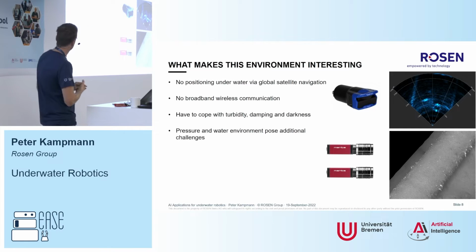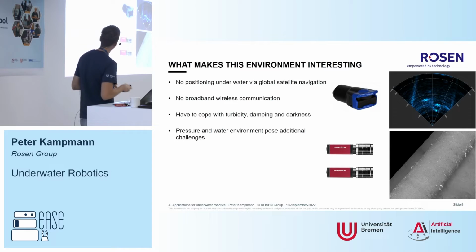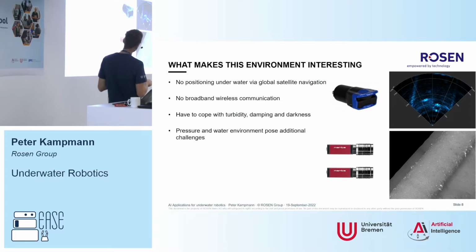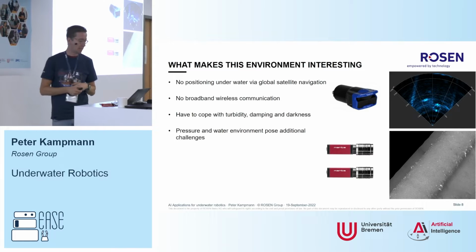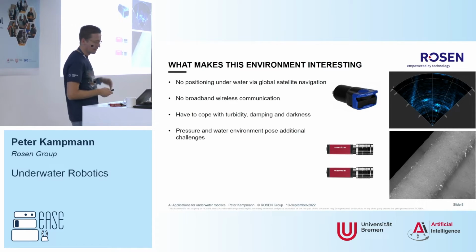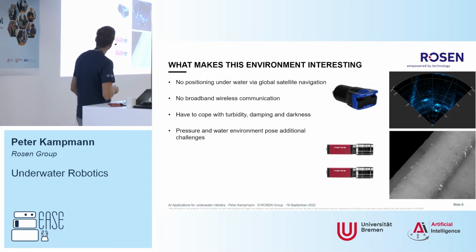But what makes it additionally interesting is of course what I said. We have this camera issue: if we are down there, there's not much contrast in what you're actually facing. You see there a pipeline on the seafloor. It's a grayscale image, obviously, and you see there's not much difference between the seafloor and the environment.